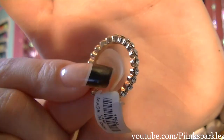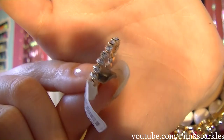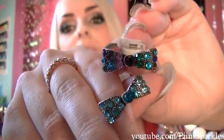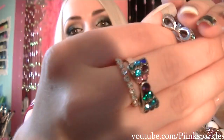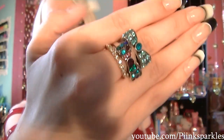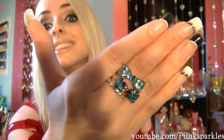This first one just looks like this. It's a basic band, but it has a ton of jewels around it. I love stacking rings, so this one will be very nice, and it just shines. And then I got two of the same but different color. Again, these are only $2 each, and these are adorable bows. I couldn't figure out which colors I wanted, but these are so, so pretty. There were pink ones, and I would normally go for the pink ones, but I just loved this blue.